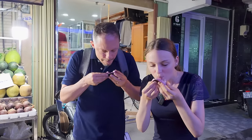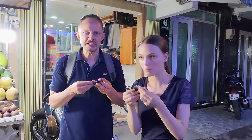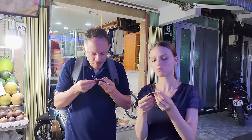So what is it called, Ella? It's called a star apple. Very nice. Very sweet, very juicy. Yummy. We have just arrived at the Cambodian market after going through the flower market.